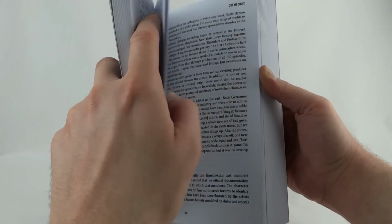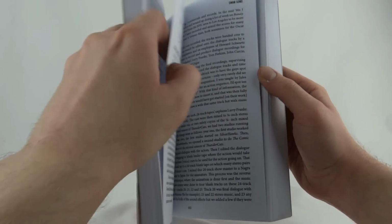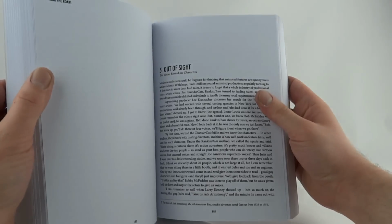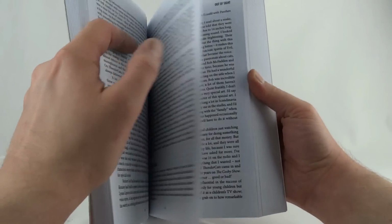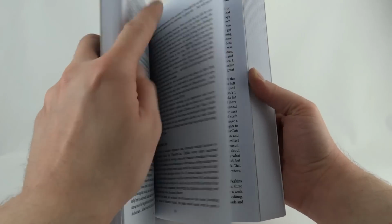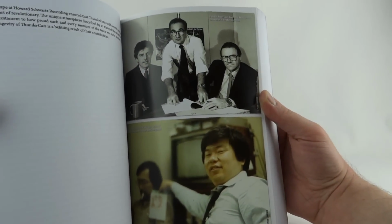And what else have we got? Out of Sight. We find the heading page. Out of Sight, the voices behind the characters. So that's the full guide to people like Larry, Kenny and the rest of the cast. Then we've got some photos, I'll show you these, there's not that many.